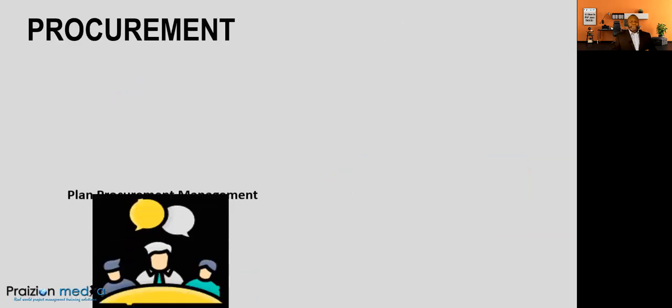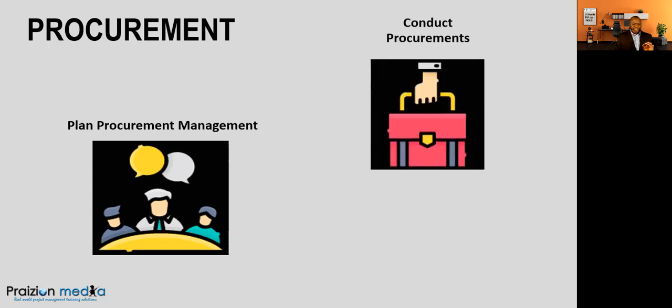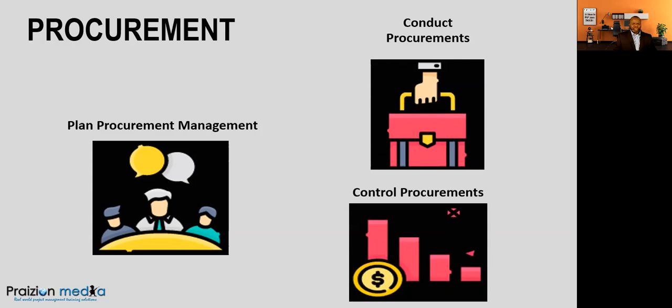The next area is procurement management. You want to plan: do we need to buy anything from outside this company? Do we need to hire some staff from outside the firm for staff augmentation, maybe from a consulting firm? If you go ahead and make that decision to buy, you immediately begin thinking about contract types. You immediately begin thinking about source selection criteria, a bidder conference. And that takes us to the next process, where we conduct procurements. We source out who to hire, we negotiate, we award a contract, and then we go into controlling procurements, which is managing the contract.